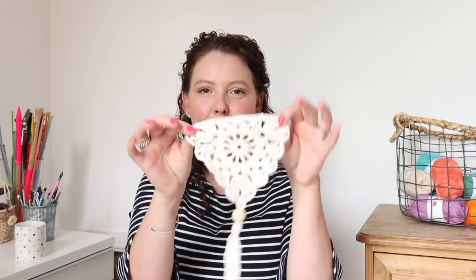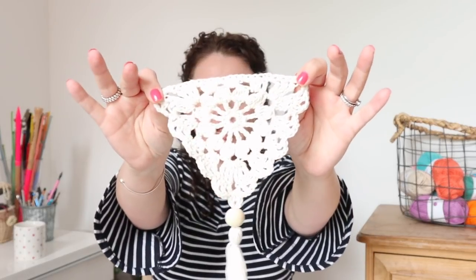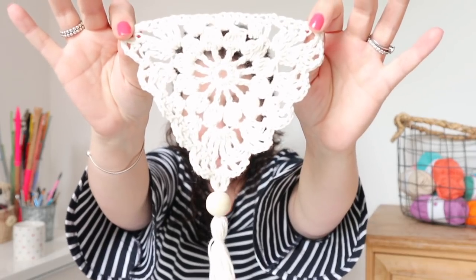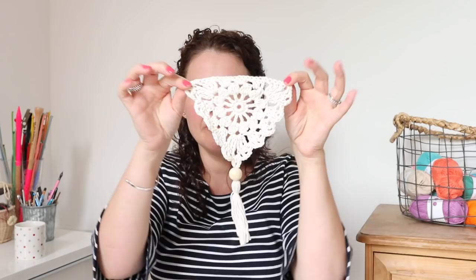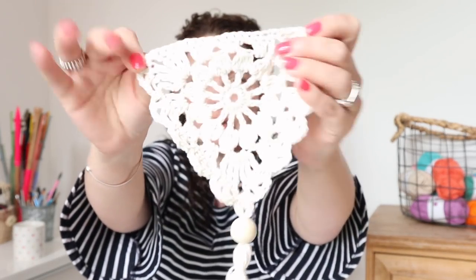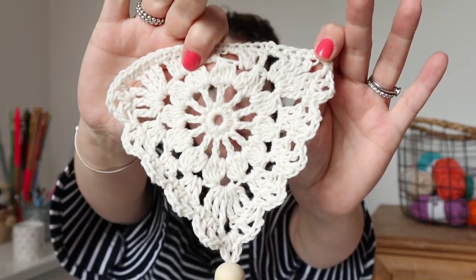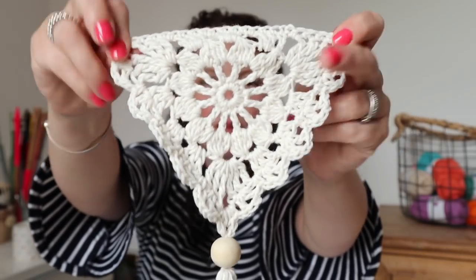Anyway, here's one of the motifs. It's Boho Bunting. I laugh because I just like to call everything boho in the summer when it's made from cotton. Okay, can you see that? It's got a little flower motif in the middle and then it's just worked into a triangle. I'm not sure if that's focusing for you or not. There we go. I was really pleased with the way this came out.